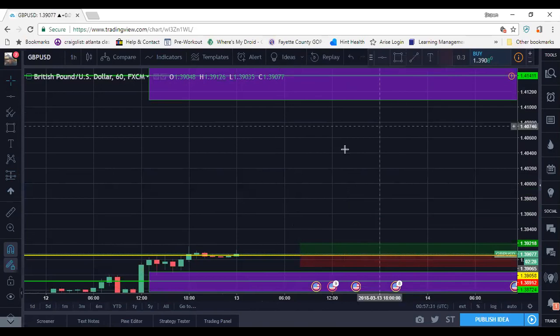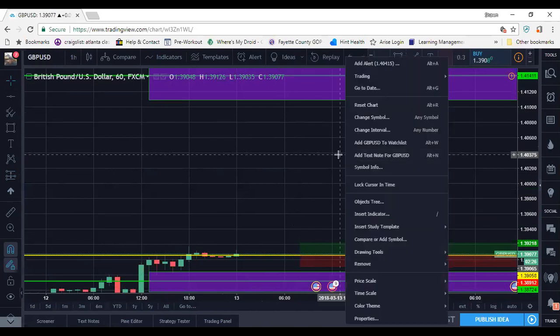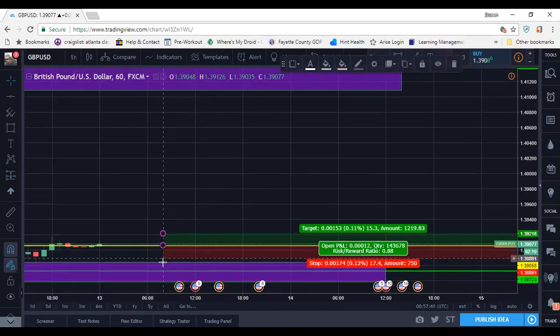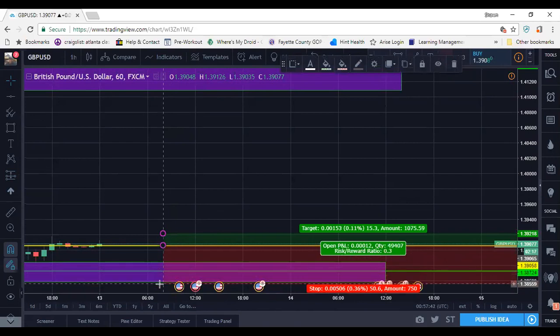is here's where I calculate my risk to reward. My stop loss will be right here on the bottom of my zone. And I want you to pay attention to this, okay? In the middle, it says risk/reward ratio. This is the area. Before, I didn't know what this meant right here. But this is how we're going to calculate our risk to reward.